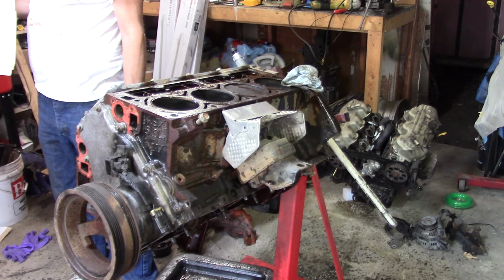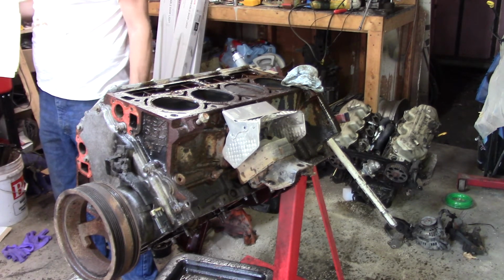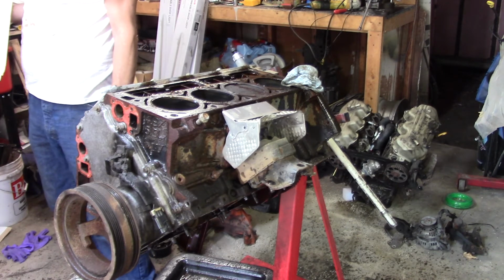It's close to 70 degrees, but I wish you'd let it warm up to at least pick the oil pressure up before we dropped it in gear, got down the end of the driveway. Oh, well, whatever.